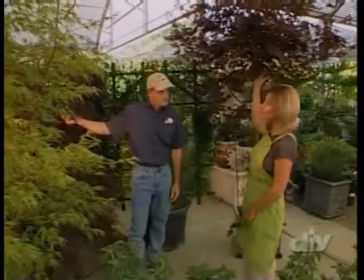All right, this would give you shade for your garden or for your patio. This one would give you a little bit taller presence in the garden. Okay. And the last question, which is the biggest question, is where am I going to put this tree? Am I going to put it in the sun or am I going to put it in the shade?